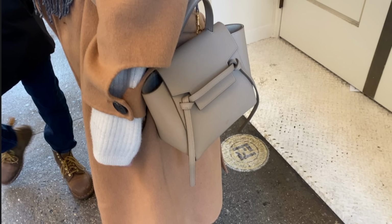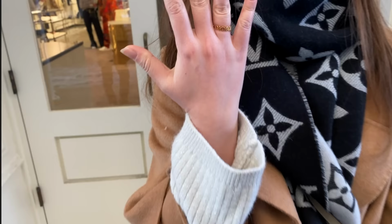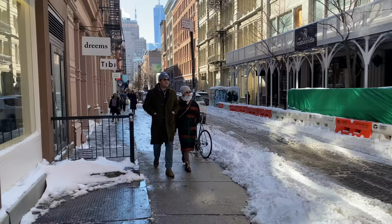And then she showed me some of her jewelry. She had on a lot of Dior jewelry. I love this Christian Dior ring. And then on the other hand, she's about to show me her other ring, which is another Dior piece. Dior makes beautiful jewelry. So I loved her outfit so, so much. And then the next woman, I'm about to interview her for you guys.